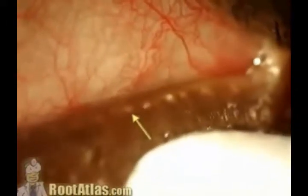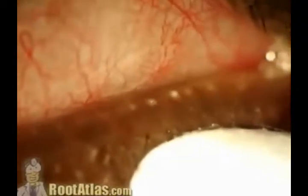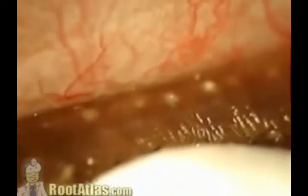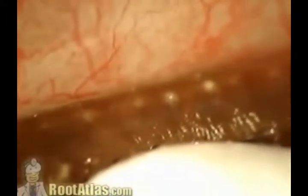But here you can see right at this spot and this spot, it's coming out not clear, but more like toothpaste, kind of white colored. This isn't normal. These meibomian glands are inflamed, and because of that, the patient's having a lot of irritation because their tears are evaporating too quickly because this oil is not working well.